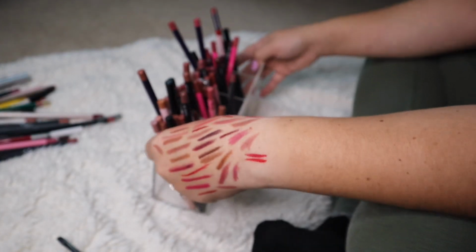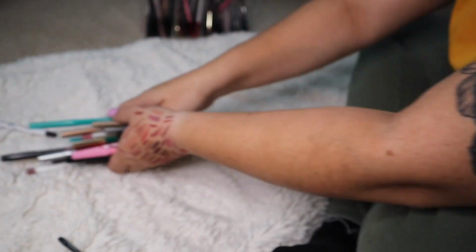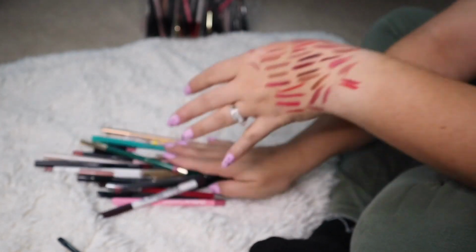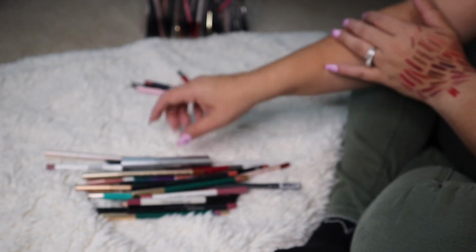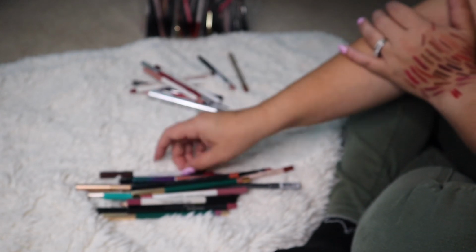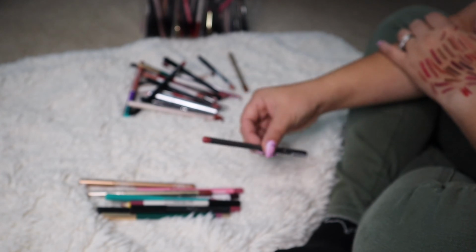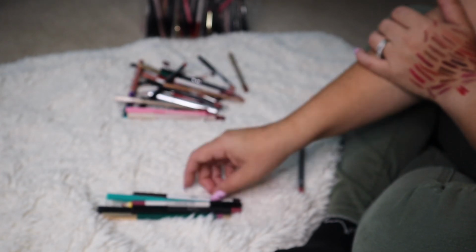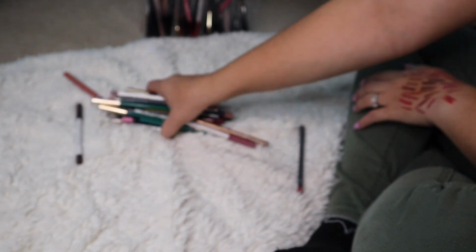Hey guys, I don't feel too bad. So those are my lip liners. And I got rid of all of these. Yay. Let's see how many I got rid of. 1, 2, 3, 4, 5, 6, 7, 8, 9, 10, 11, 12, 13, 14, 15, 16, 17, 18, 19, 20, 21. I think I might keep this one. 22, 23, 24, 25, 26, 27, 28, 29, 30, 31. Okay, I'm happy with that, guys.